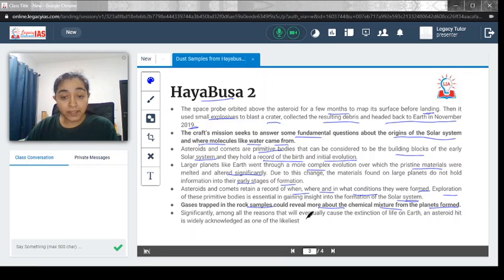Significantly, among all the reasons that will eventually cause the extinction of life on Earth, an asteroid hit is widely acknowledged as one of the likeliest. So this is also something which is there. You might have heard in the news, or at present on social media, that this asteroid is coming to hit India, and then it will be all kaboom. So these kinds of things are again very interesting from the point of view of asteroids.